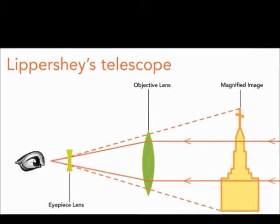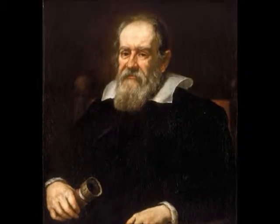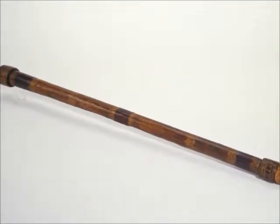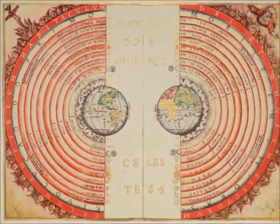Then, Galileo got one in 1609 and greatly influenced the design. He managed to get his telescope to have a 33 times magnification level. He used this telescope to view the moons of Jupiter. This completely changed our view of the universe. It changed our view of the solar system from a geocentric model to a heliocentric model.